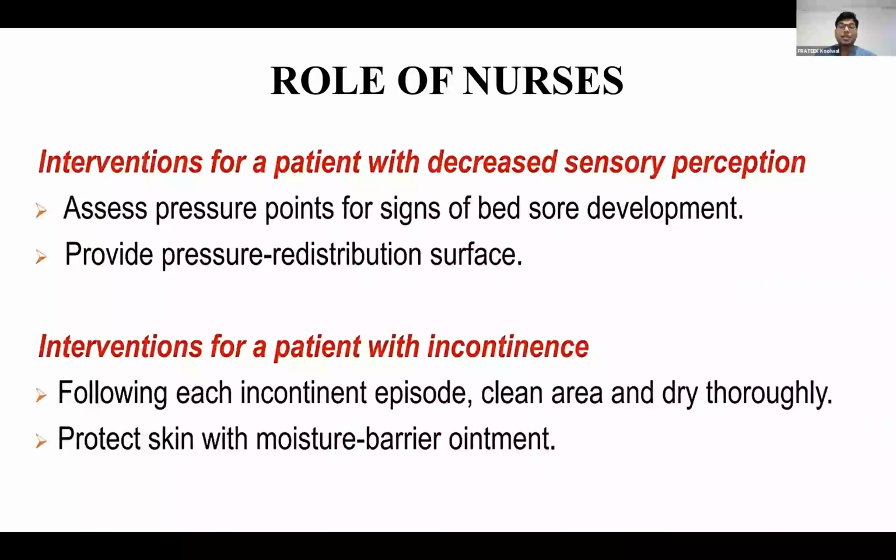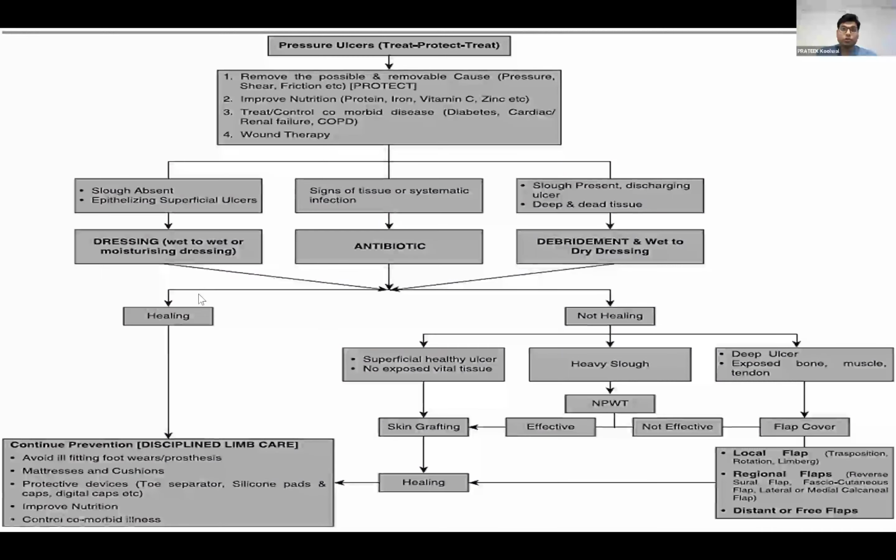Patients have decreased sensory perception, such as diabetic and neurologic patients, so there are more chances of bed sores. You have to watch for that. With pressure and incontinence, you have to clean as early as possible. So this is the chart that I have put, and I think it is easy to remember.